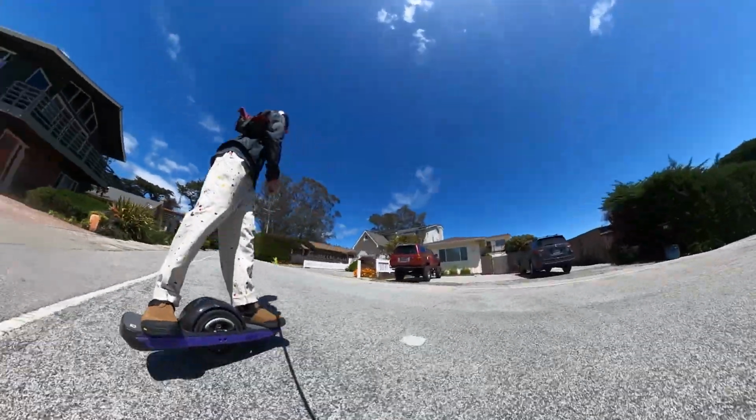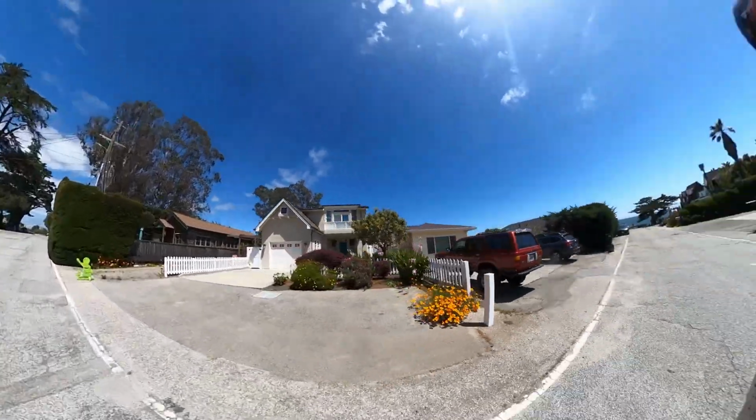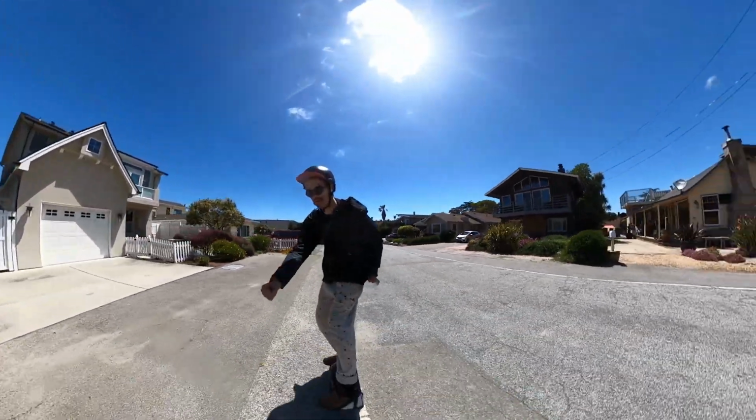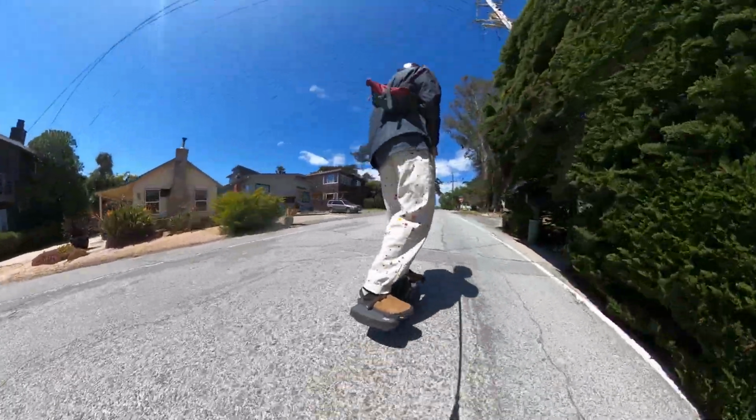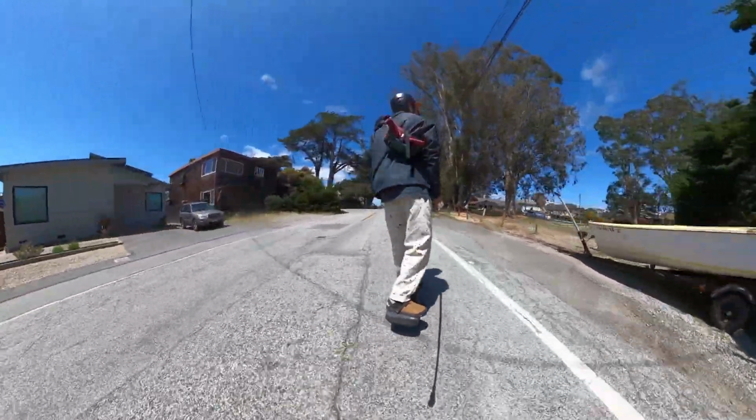It really just opened up my area. This was a little stoker on the side of the street. He was stoked I came down that road. You always gotta give a little fist bump to the people that are cheering you on.